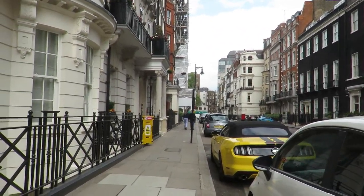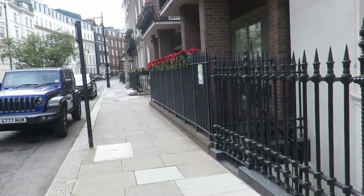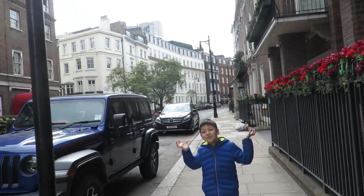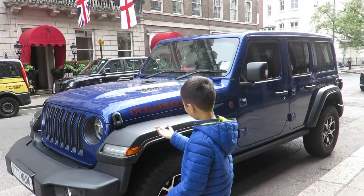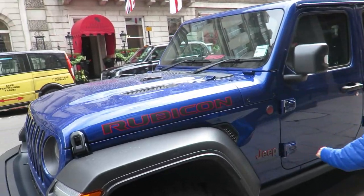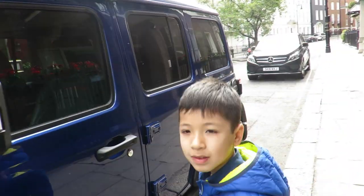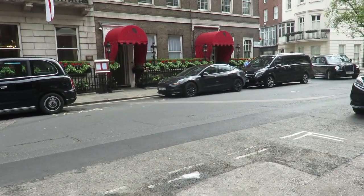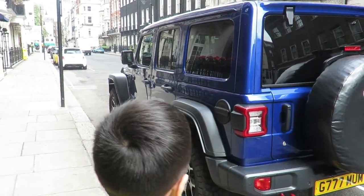Yeah, we have a Jeep. Alright guys, look at this Jeep now. What a Jeep. It's not the kind of supercar you expected, but it's a nice big off-road car. Jeep. And it's really tall. And it is an auto gear again. There's not much manual here. There's an extra tire there.